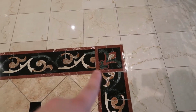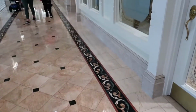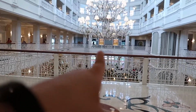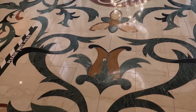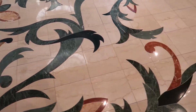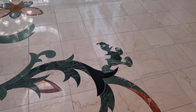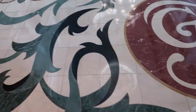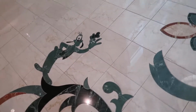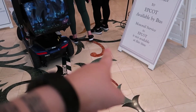So decorative Mickey here, because it has the same Mickey over here and probably down at the end over that way. So we just came from over there. When you walk in, you have the Grand Floridian tile here. What's really cool, if you look down, there's Pluto. And then if you come this way, there's Mickey. And then if you walk to this side, there's Donald. And then if you walk to the opposite side, there's Goofy. Sorry. And then I have one more over there, and that's Minnie.